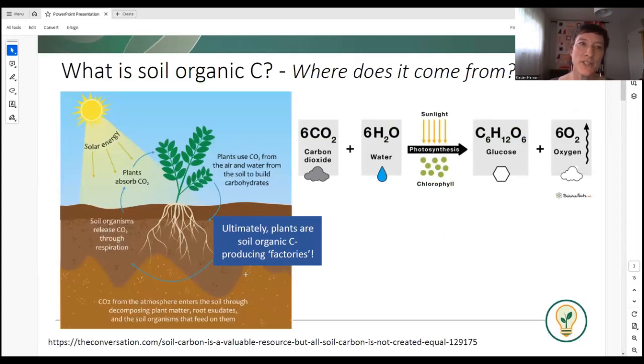So first, what is soil organic carbon? Where does it come from?